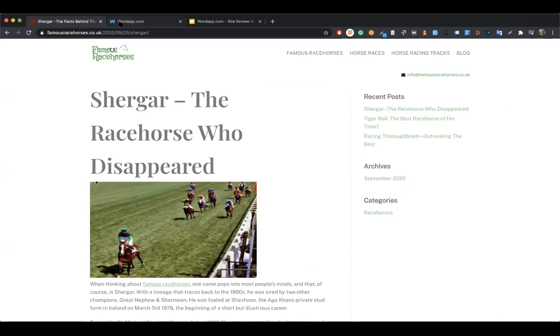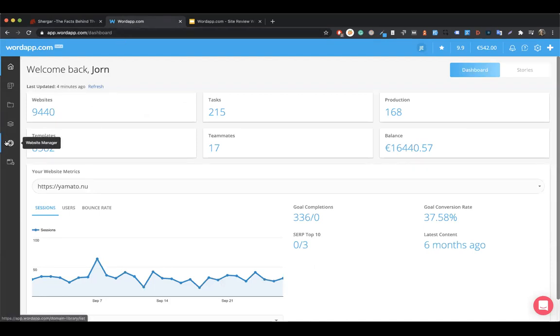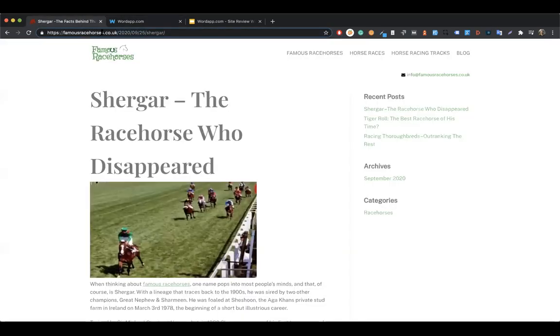Let's log into the site and see what's going on there. Here also I see in the URLs, we never want the dates. So the permalink settings here haven't been updated correctly. So that is another thing that needs to be fixed there.